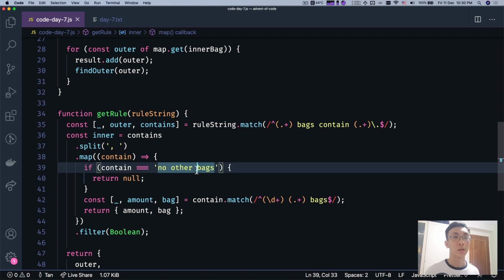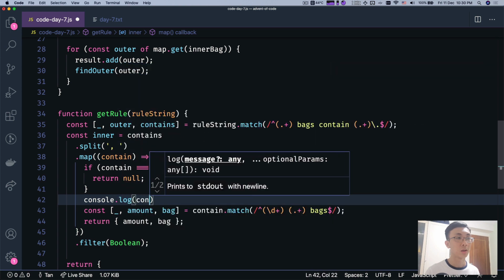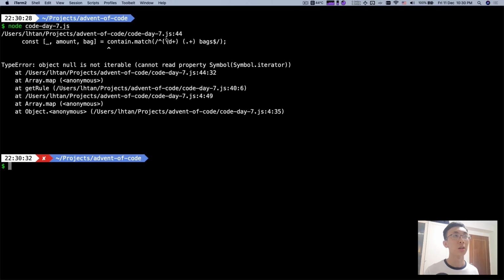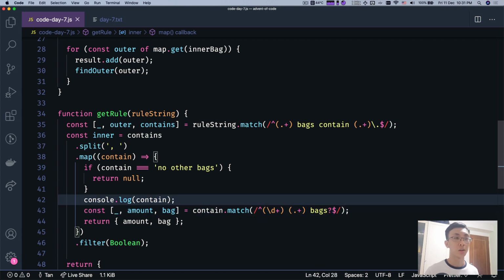No other bags are, so something is off. I'm gonna print out what is contained because apparently it does not match this mapping. I'm gonna run and, oh, okay, so there's actually plurality. So a bag can be bag or bags. So we're gonna say the S is optional. Gonna remove this. I'm gonna try running again.